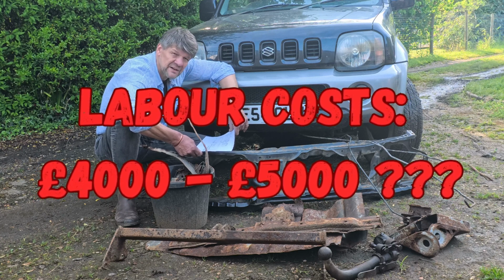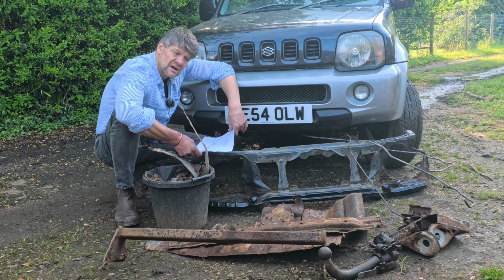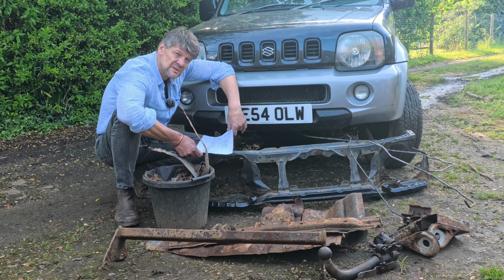Now clearly, I'm never going to get the labour back. I mean, that's a given these days. One has to decide whether the time you put into it and the effort that you put in is worth it at the end of the day. For us, it is. I've enjoyed doing it. I've educated myself. What I've learned doing the Jimny is going to be directly translated into another big project that I have in the garage, welding project, which is definitely worth it.